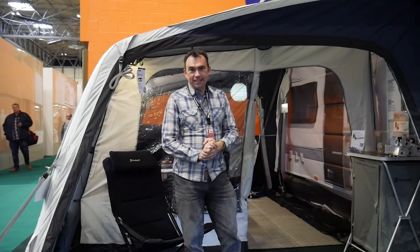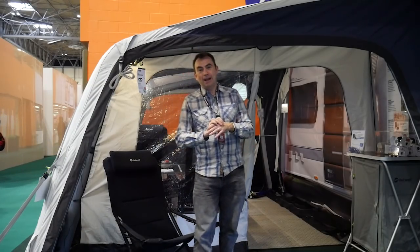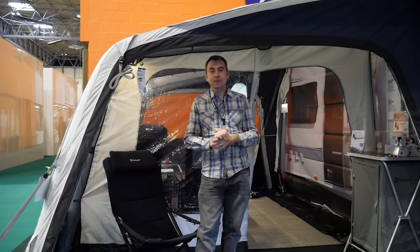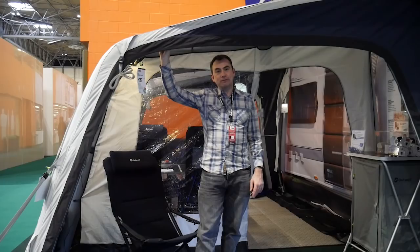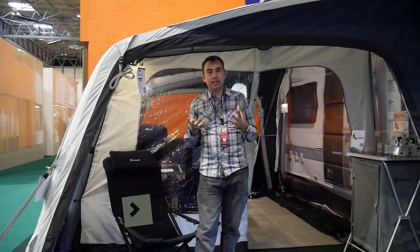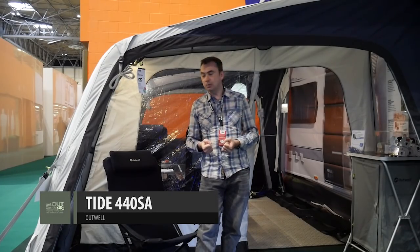So of course, when you get a caravan, consider your awnings too. As you might know, we've had a bit of a love-hate relationship with our caravan awning, but here's a new one to consider. It's a new awning from Outwell. It's inflatable, but unlike previous years' inflatable awnings, this one's much more like your traditional caravan awning. It brings a bit of that tent technology with you.